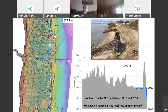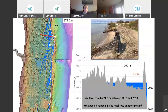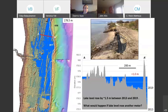To make a point here that inland flooding can happen suddenly, if we click, what's going to happen is lake level is going to come up incrementally, and you'll see on the map and on the profile what happens to the terrain. And so this would be an additional meter of lake level rise and the amount of terrain inundated. Keep in mind, we've come up 1.5 meters from 2013 to 2019. So this shows that lake levels where they stand now are at an elevation threshold of sorts. If lake level came up any more, there would be very rapid changes in the coastal landscape here, just given the nature of the terrain. Next slide.